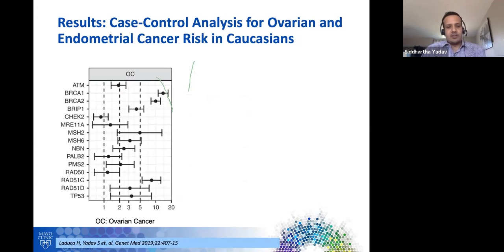Now, if you look at ovarian cancer risk, you can see that the risk of ovarian cancer is almost 10 to 11-fold increase in BRCA1 carriers, similar with the BRCA2 carriers. RAD51C and RAD51D are also associated with increased ovarian cancer risk. But some of the breast cancer genes, such as CHEK2, might not be associated with increased risk of ovarian cancer, and that's increasingly being recognized. ATM, we found odds ratios around 2, but it is difficult to really say whether this gene is truly associated with ovarian cancer risk or not. But beyond that, if you look at the Lynch syndrome genes, we did find association with MSH2 and MSH6 with ovarian cancer risk as well.